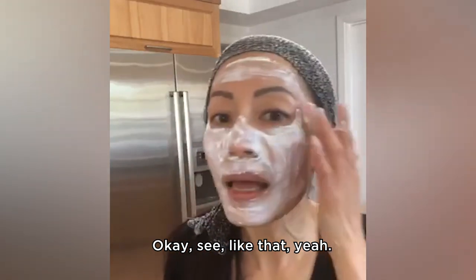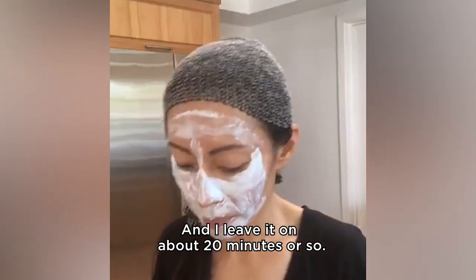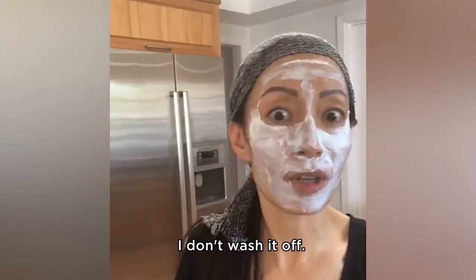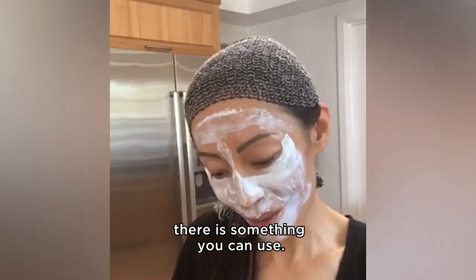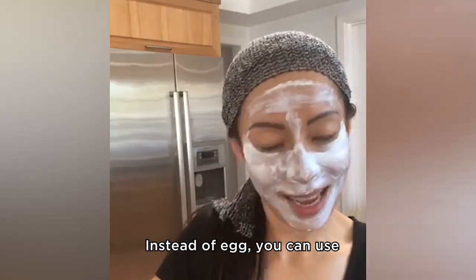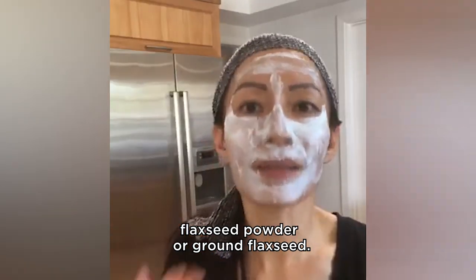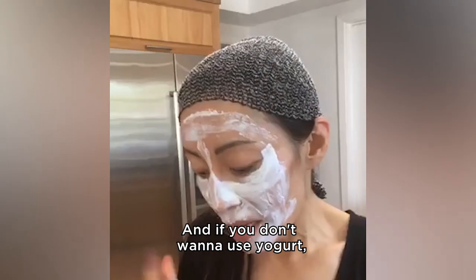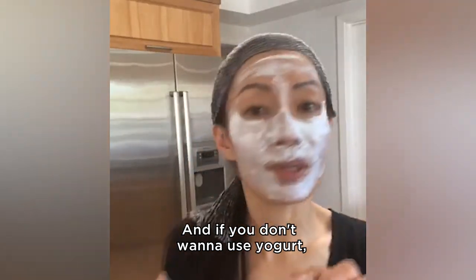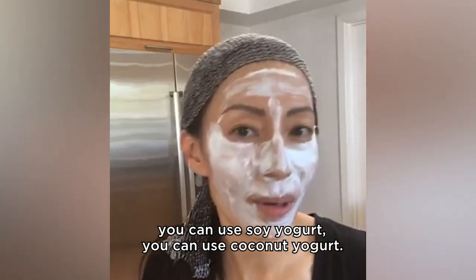Okay, see, like that, yeah. And I leave it on about 20 minutes or so and then wash it off. And if you're a vegetarian or vegan, don't worry, there's something you can use. Instead of egg, you can use flaxseed powder or ground flaxseed. Add some water and put it on your face. And if you don't want to use yogurt, you can use soy yogurt. You can use coconut yogurt.